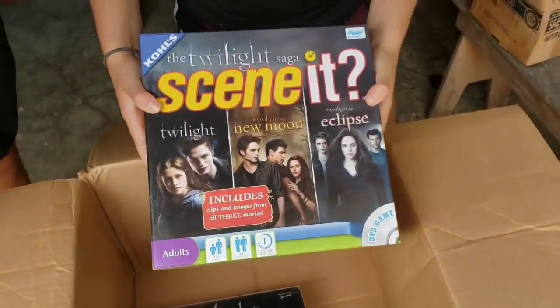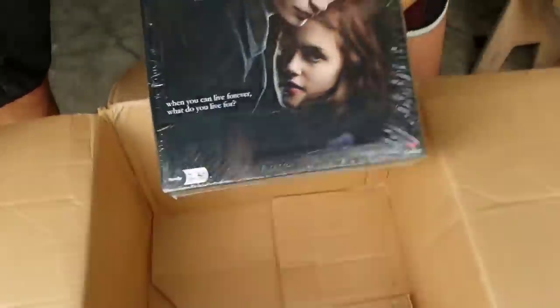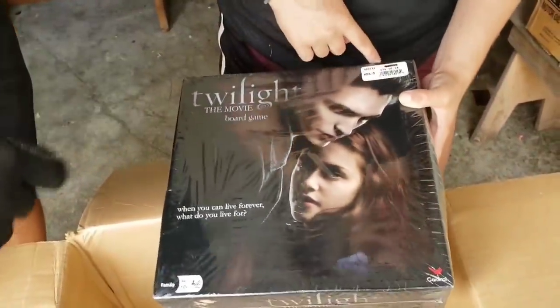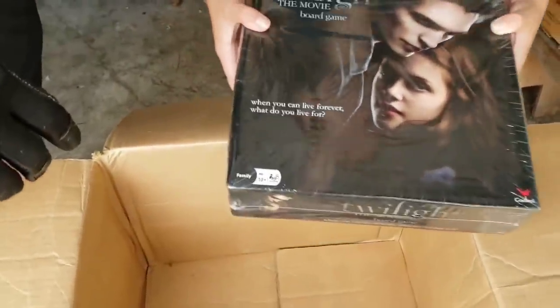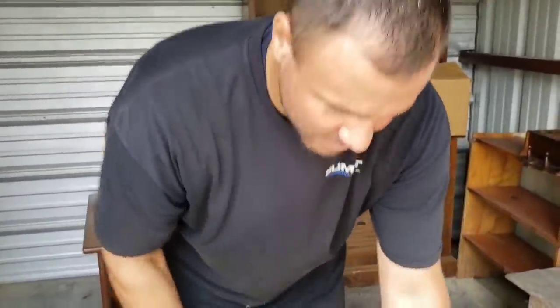Then this? It's all three of them? Oh, this one's not even open. Sealed! How much did they buy it for? Can you see? It says $19.99. All right, so maybe if we get 10 bucks, we'd be happy. Yeah. Gotta find profit. We have to, because my expenses are huge.